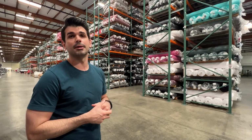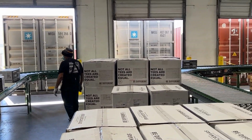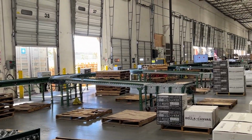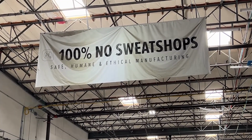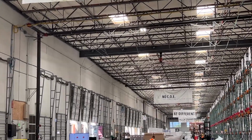So with dyeing in LA, it has to be really expensive compared to being able to dye other places. Oh yeah, absolutely. We would totally be saving money if we were doing it overseas somewhere, but we're not. We're choosing to do that here. I think that says a lot about the company. I know you can't literally do everything in America, but consciously being able to do something.